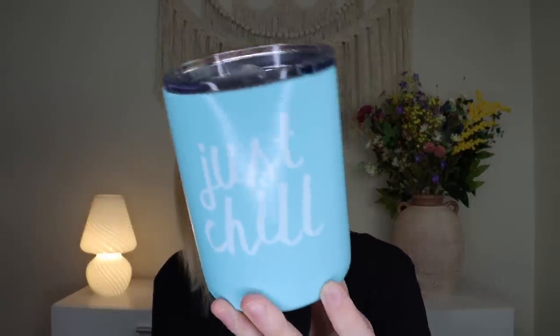We have this here. This is the Just Chill Stainless Steel Tumbler, which retails for $25. It's one of the nice ones with a nice little lid here that will keep it hot or cold, I assume. Hand wash only, non-abrasive sponge. And yeah, it's just a double-walled little tumbler. It's so cute for the summertime. Yay!